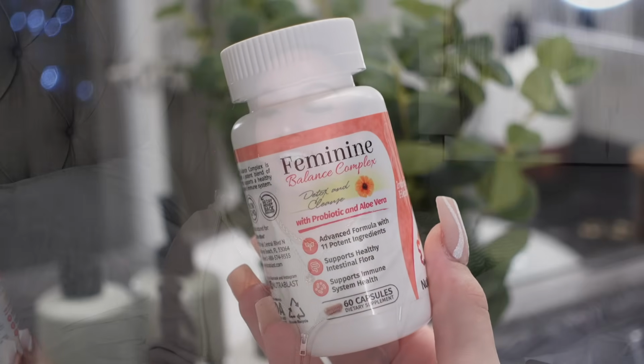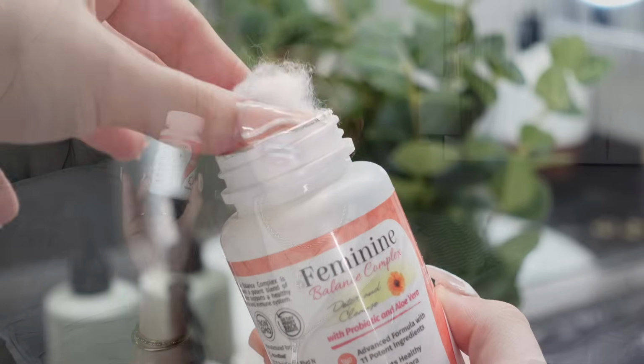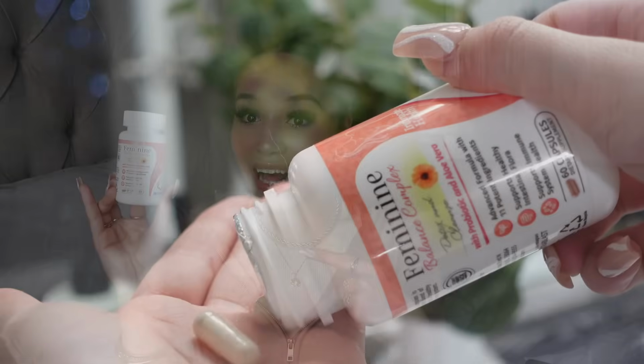This step that I'm getting ready to go ahead and share with you guys is the very last step in my daily feminine hygiene routine. But don't worry, because I'm gonna go ahead and hit y'all with a couple tips, and then we're gonna go ahead and officially head out of here. So the very last step in my feminine hygiene routine are my probiotics, my daily feminine probiotics. These ones right here are the NutriBlast Feminine Balance Complex Intimate Health probiotics.